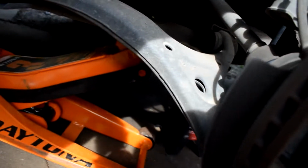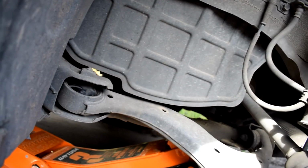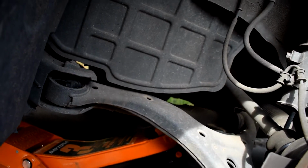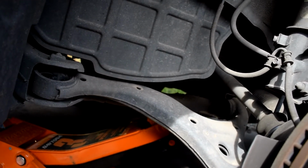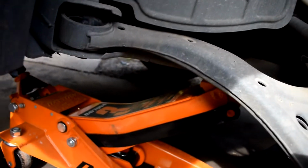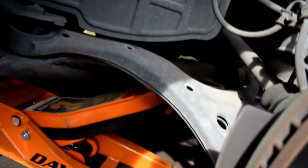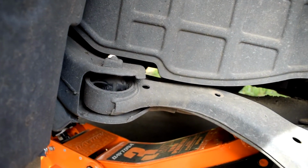All right guys, so to replace the lower control arms, I recommend doing your research on your car. This is a 2006 Kia Sedona minivan, but make sure you do some research. Like I'm doing one on a 95 Camaro, and I will do some research on how to take it out and put it back in, because you never know what quirks you might come up with.